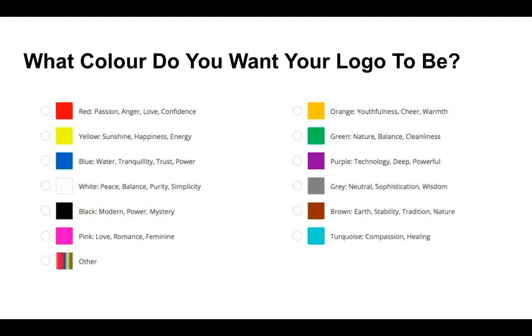Black is more of a modern look, more of a sleek look. If you think of the car logo that we're just looking at, very sleek, very sharp, very modern, powerful, a little bit mysterious, intrigues you a little bit.